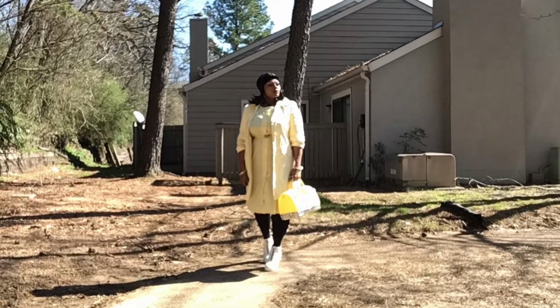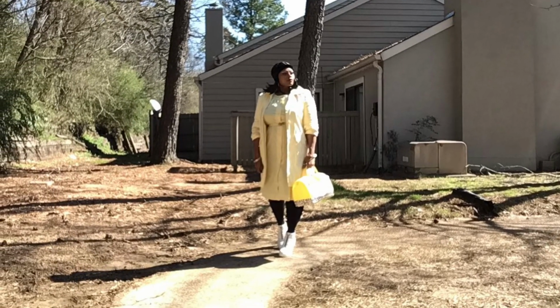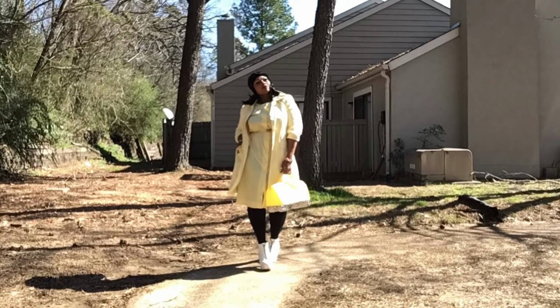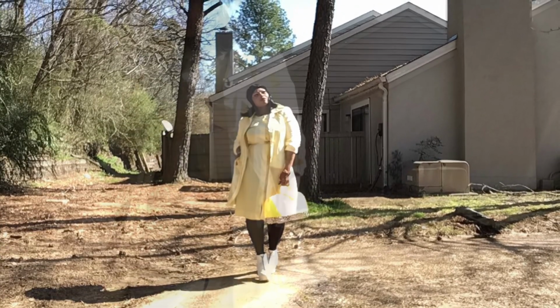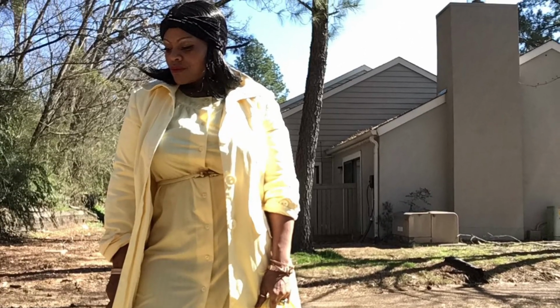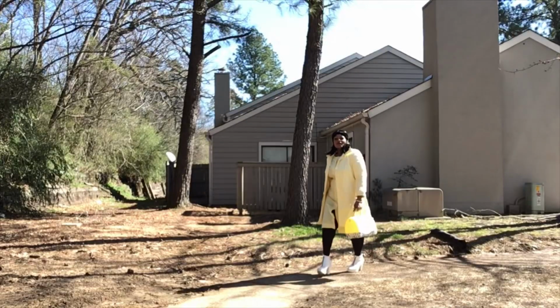Okay, guys, so this is that little yellow, real thin, vintage dress I was telling you guys about. It's so simple, so easy to style. It would look so adorable even with some gym shoes, and the belt is just super adorable. Let me know what you guys think.